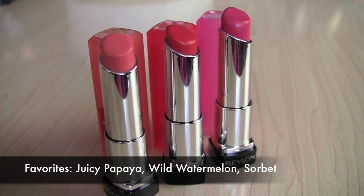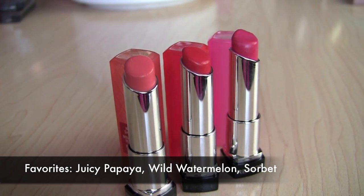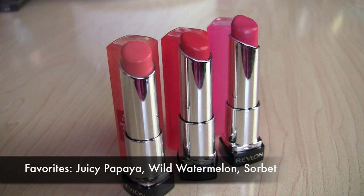Some of the lighter shades are kind of sheer. I won't say I am in love with every single one of them, but I really like the brighter and deeper colors because I think they give great color payoff, super comfortable on the lips, and a lot of great shine. And I thought I would just highlight 3 that I think are great for the spring and summer. Juicy Papaya, great for those of you who want to try coral but you're scared. It's not too orangey.